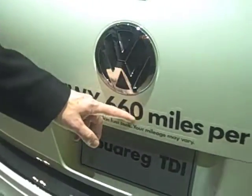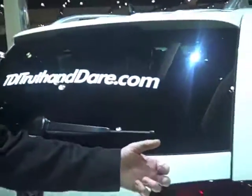I mean, 660 miles a tank, that sounds like a lot. They probably put a big gas tank in there. And I know this is heavy. That's the thing. This Touareg is a very heavy SUV, and maybe that's part of the problem, is that we're driving such heavy cars.